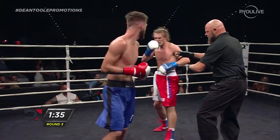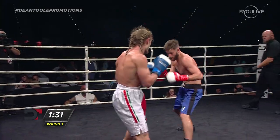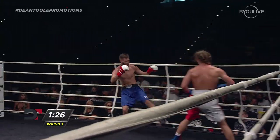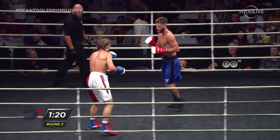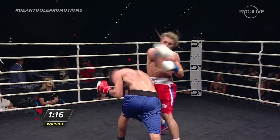For Brasell here, I don't think it's in his character to be conservative, but he may be up on the scorecards where he could just disengage and be defensive and maybe still walk away with the decision. He might. It depends on how they scored that last round. Obviously it's a 10-8, but how they scored the first round. Right. He could.